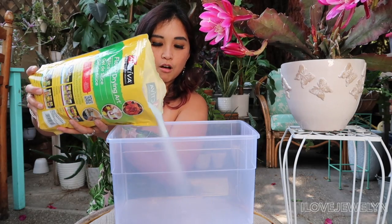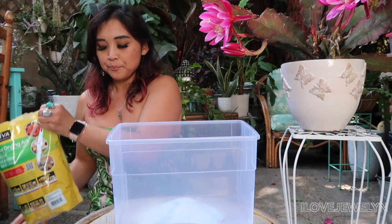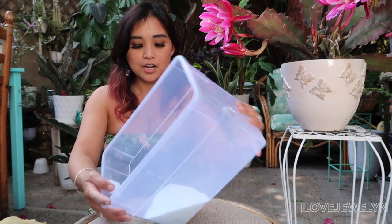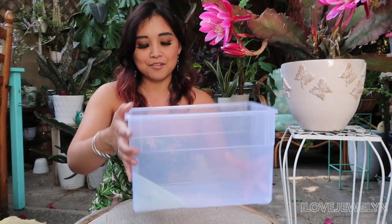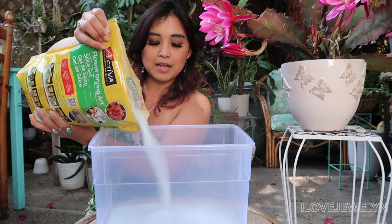So here goes nothing. I'm just going to do a small section, and I feel like I might waste more product lying them down here. I feel like maybe if I have it in the corner here, I can have it propped up here. I don't know. If I pour the whole thing in here, I might waste more product, and I only have this one bag. What the product looks like.